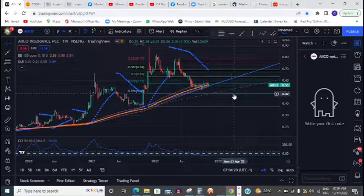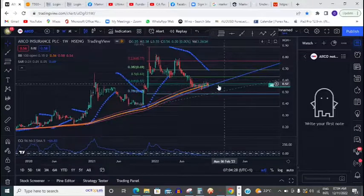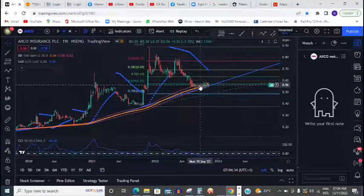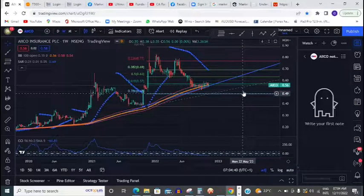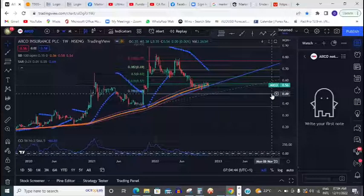You can get it around 49 kobo. This trend line, this thing might not come to 49 kobo. What I will advise, if you can just buy a portion of your holding at this price, and let's hope if it comes down lower, it will push higher. But if it comes down lower, you can come and buy at 4 naira 49 kobo.